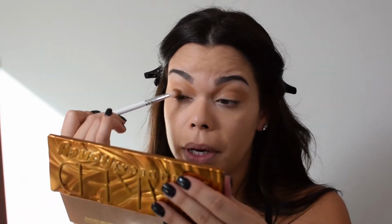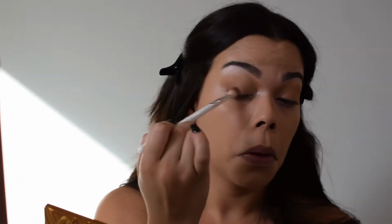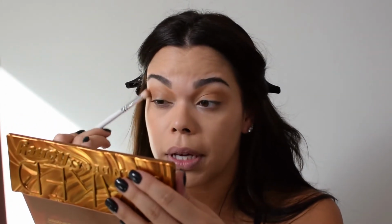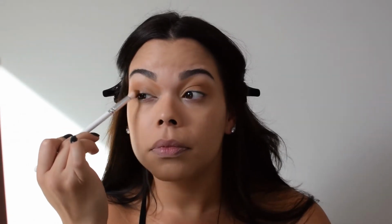And so what I'm going to do is just focus it right here in this outer corner and blend. And again, we're going to do that lifting kind of flick, creating our cat eye, but I want it to be very smoky, very sultry, building up the colors slowly as we go. Cute. And then lastly, going in with an even smaller brush.